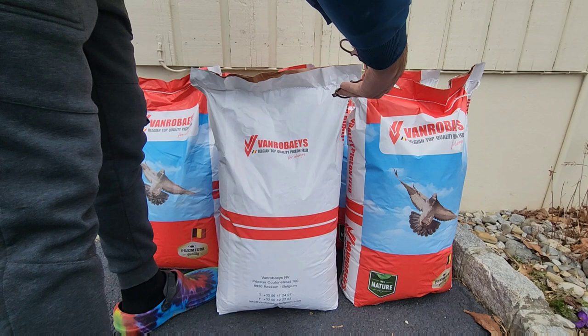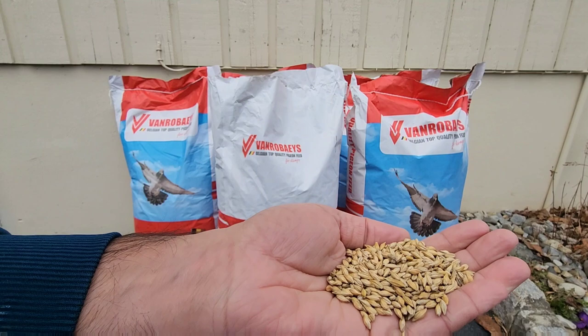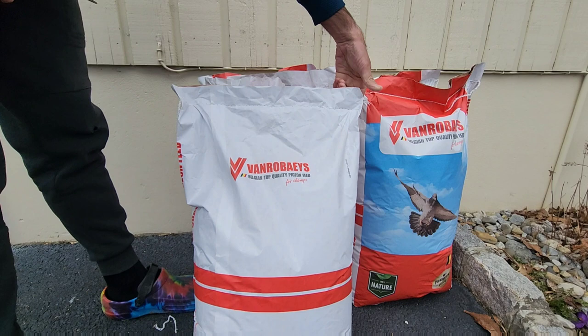To open this sometimes is kind of tricky. Oh, it's really good. Look at this. Really nice quality barley. And then let me open the other bag, the energy bag. Show you.